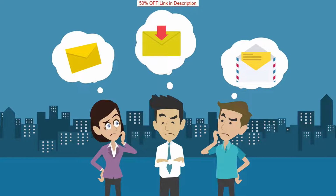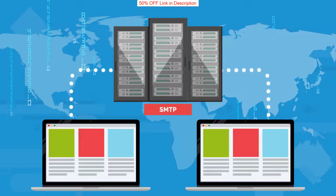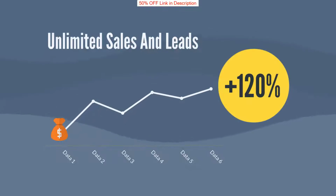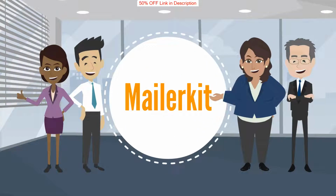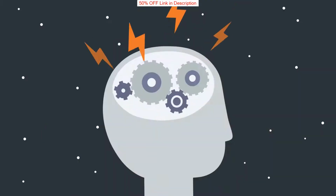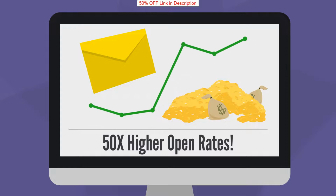Imagine if in minutes from now you could have your very own autoresponder that comes with pre-configured dedicated SMTP servers and dedicated IPs, getting you unlimited sales and leads. Introducing Mailerkit. Mailerkit, a powerful email marketing platform that combines two cutting-edge technologies in one. Individual IP and spam trap, and get 50 times higher open rates.